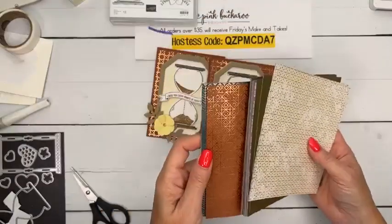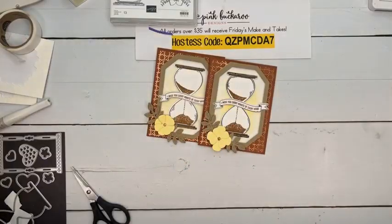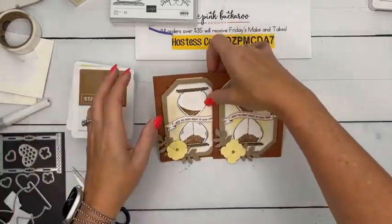I believe it's copper clay. Did I even put that down? I may have put pecan pie. I did. It's not. Oh no, I did. Copper clay. Okay. I did it right. All right.